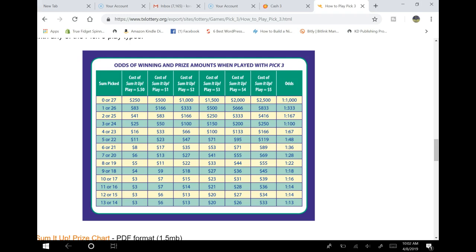It has nothing to do with that. It has to do with what comes up, what is more likely to come up, okay? So the sum of 0 or 27 is paid the most, right? If you play $2 on the sum and it hits, you're going to get $1,000.